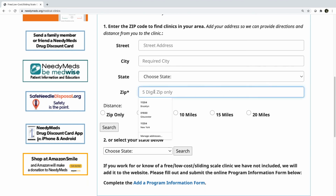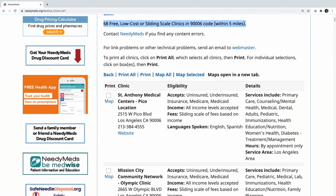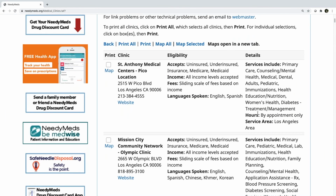Let's do a zip code search, see what's available in 90006. Let's assume the person does have transportation or is able to get within 5 miles of that zip code. And the results yield there are 68 clinics within 5 miles of that zip code. And again, like the previous database, all of the pertinent information is on your screen, including the clinic name, contact information, and a website if one is available.